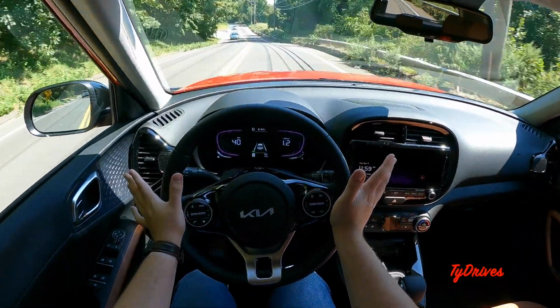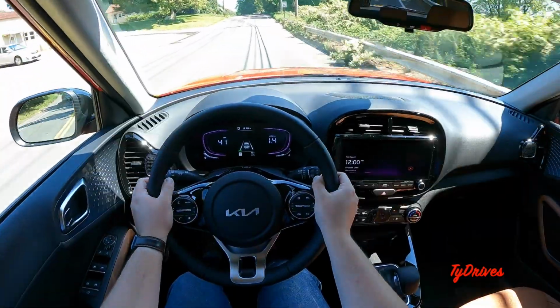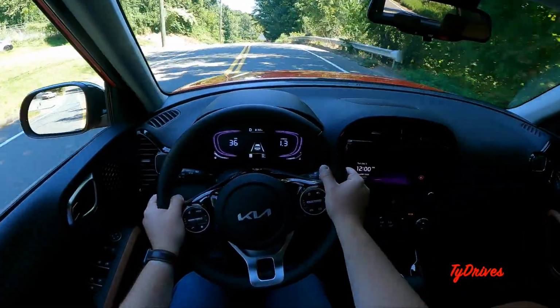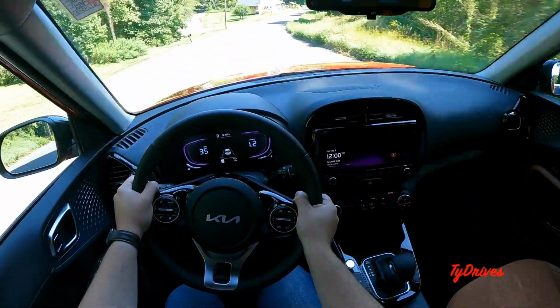And overall, to finish out this video, I actually do like the Kia Soul. I think it's a lot of car for the money, if you can get over the funky styling and everything. I personally think it's pretty cool. You know, it's different than all your normal cars out there.